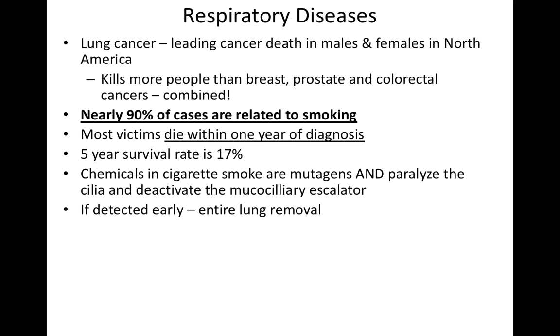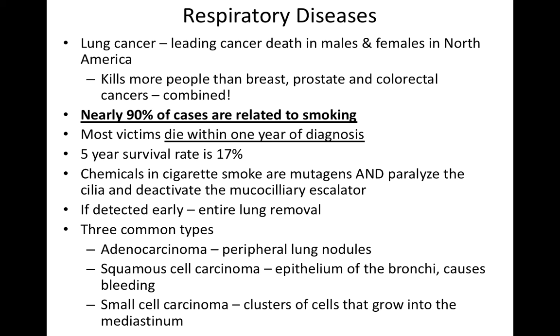If we detect it early, oftentimes we can remove a portion or up to an entire lung. That is definitely going to impact your respiratory volumes for sure, but you can survive with a portion of or only one lung. There are 3 common types, each of which has its own specific thing going on. Adenocarcinoma would be the least concerning. Squamous cell carcinoma is usually going to present with bleeding, so coughing up blood. And of them all, small cell carcinoma is the most concerning as it grows directly into the mediastinum, where we have a huge lymphatic supply and basically is able to metastasize very, very easily.